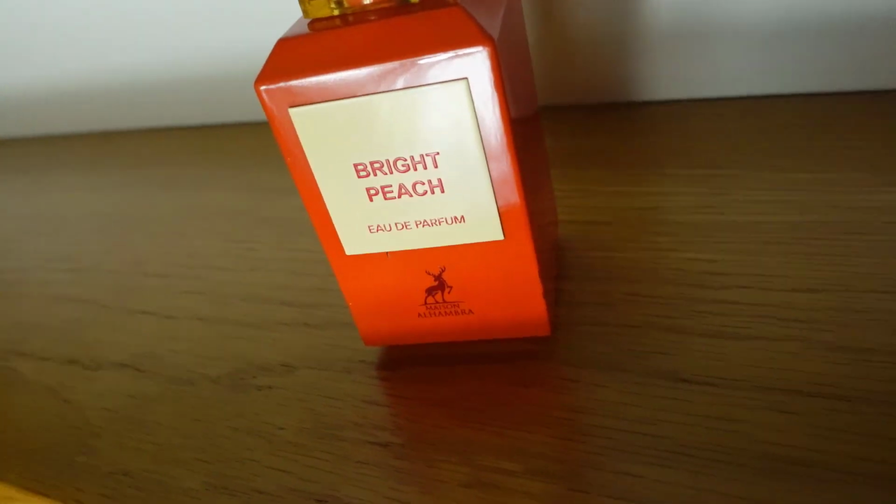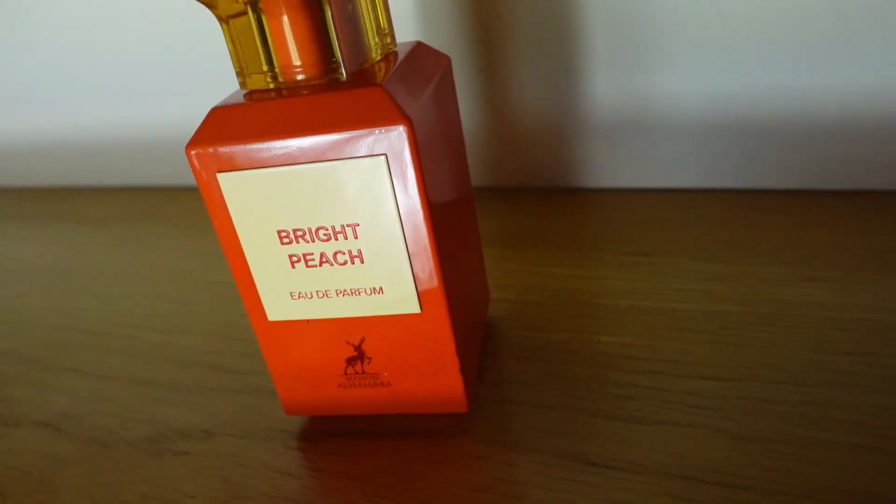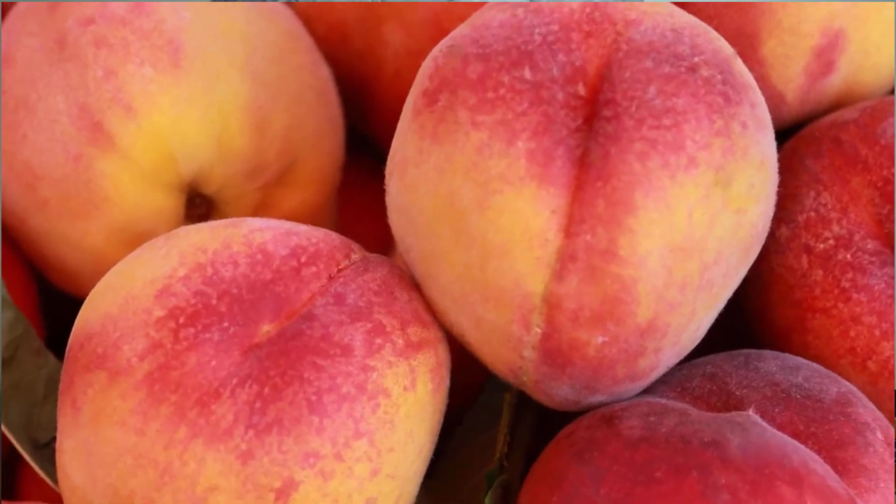This is not me saying one is going to be so much better than the other 15, but I just personally think those were better to have. But I still like Bitter Peach, and I like Bright Peach. I think it's a great little wearable number. Fruity, fresh, smells brilliant. All I can say is enjoy the warm weather, wear this, and see how many compliments you get with this one. That's what I think about this. This is Maison Alhambra Bright Peach.